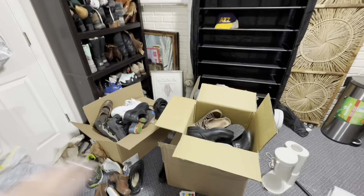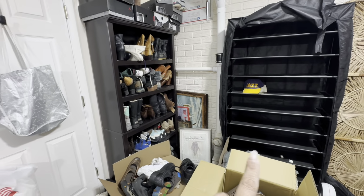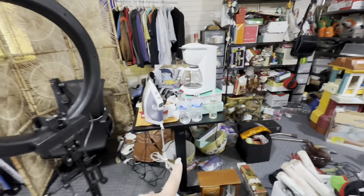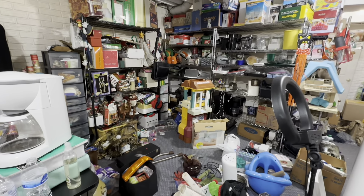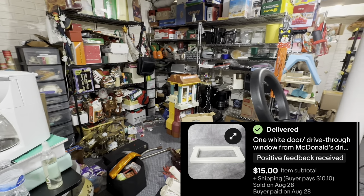So right now, these are all the shoes I'm getting rid of. I'm going to get rid of this rack as well. And then these are the shoes that I'm going to keep. That's any artwork that I have up for sale. All of this over here is Whatnot. This is another desk that I use usually for shipping to sort through this jewelry. Like, there's just so much I need to do. That McDonald's thing, I'm going to part that out, so that needs to be taken apart.